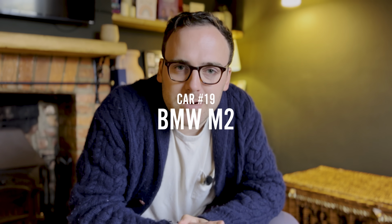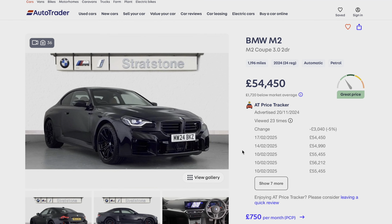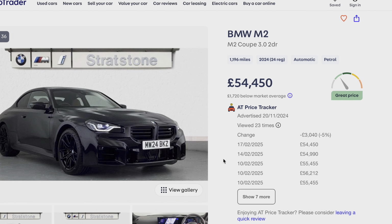Next car up is a BMW M2. Shmee's is almost brand new. It's got 1,000 miles on the odometer. You start at about £50,000 asking price today. To get one at Shmee's mileage, you're looking £54,000 asking price. Places at 53 grand. You could probably chip a bit more off.